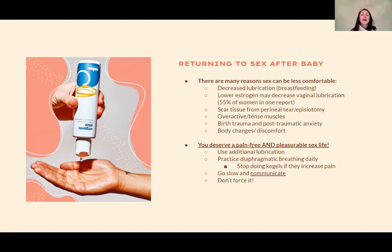And so you've got to respect all of the body changes and discomforts in the postpartum period. But you deserve pain-free and pleasurable sex, and it is possible. And physical therapy can help. If we have those muscles that are tight and overactive, we work on normalizing the tissue length and helping remodel and soften some of that scar tissue.